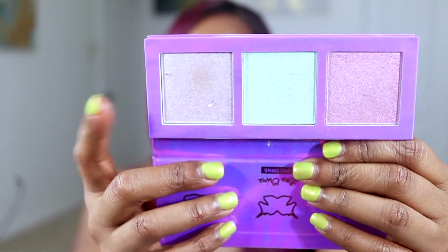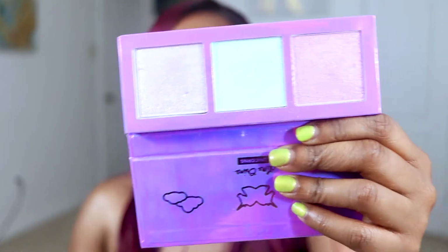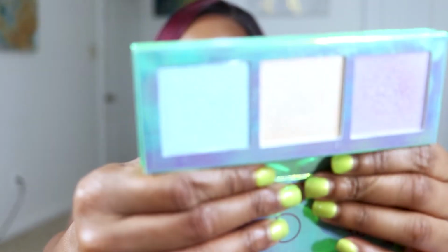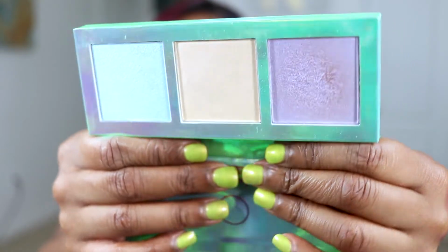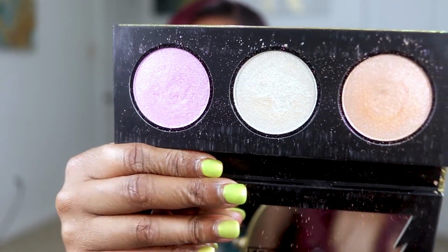So this is more of an icy color, icy purple. I don't really use that. Is that an icy? Let me, hang on, before I lie. It has a gold shift to it. So I pulled that one, that's Unicorns. And then I also pulled Mermaids, which has a kind of blue, peach, and then a purple. And then I also pulled my Metal Crush, just because it's a very glittery formula and I like that. And yeah, that's what I pulled.